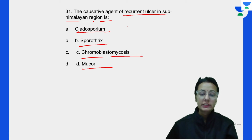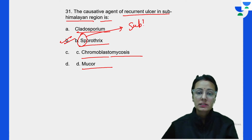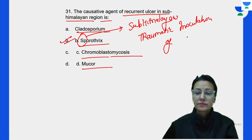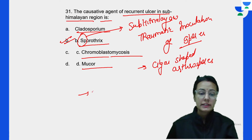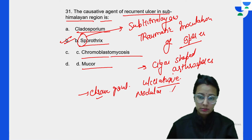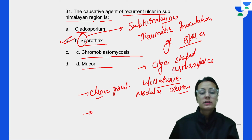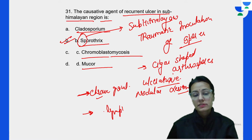Yes, the causative agent for the recurrent ulcer in the sub-Himalayan region is Sporothrix, because Sporothrix is seen in the sub-Himalayan region, and it is by traumatic inoculation of the spores, and we get cigar-shaped arthrospores. It is a chronic granulomatous ulcerative nodular lesion seen along the extremities, with a pattern of draining along the lymphatics.